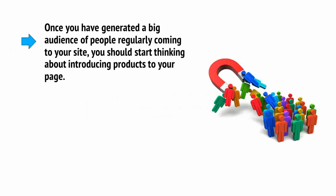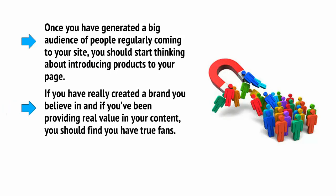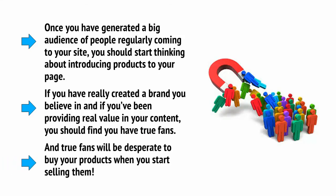Once you have generated a big audience of people regularly coming to your site, you should start thinking about introducing products to your page. If you've really created a brand you believe in, and if you've been providing real value in your content, you should find you have true fans, and a true fan will be desperate to buy your product when you start selling them.